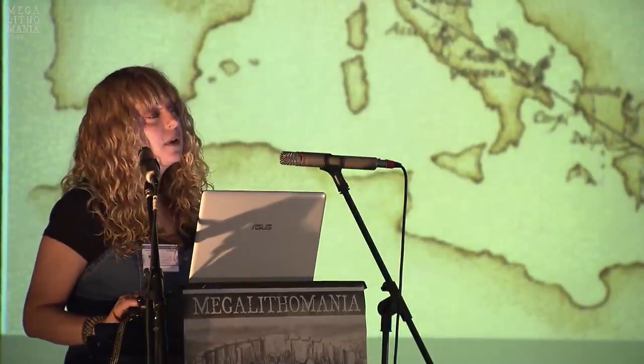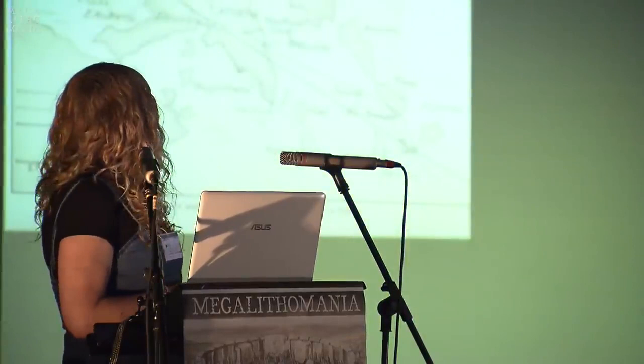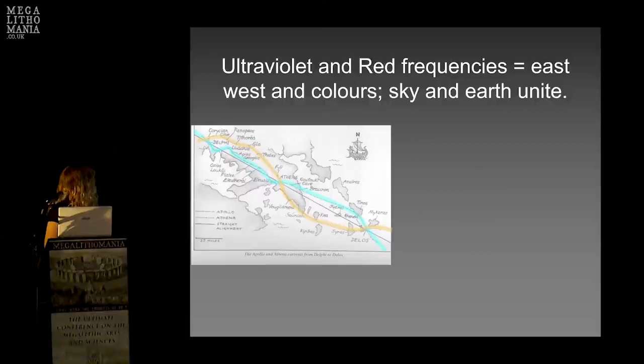So just to finish off about the colour frequency, this is another one of Hamish Miller and Paul Broadhurst's maps of a ley that goes all the way through the landscape. It is encoiled by some energies here of Athena and Apollo, and they too have colour systems, and it's known that the Apollo is red and the ultraviolet is of the female one. So these are very healing.